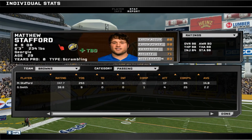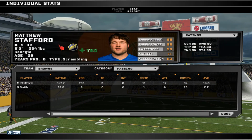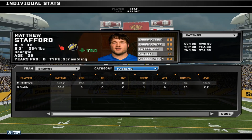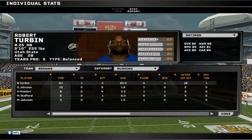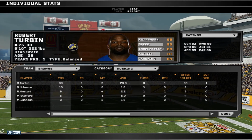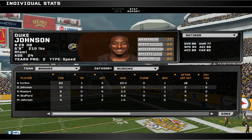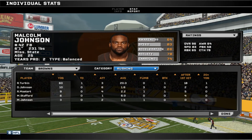Matt Stafford had a fairly good day until his injury, connecting on 64% of his passes for 243 yards and 3 touchdowns. The Browns, however, are going to need to make a decision about the future of Duke Johnson. Hopefully it's just this game, but it seems that he's having another bout of fumbleitis. It would seem that Robert Turbin is ready, willing, and able to step up and be the Browns' running back.